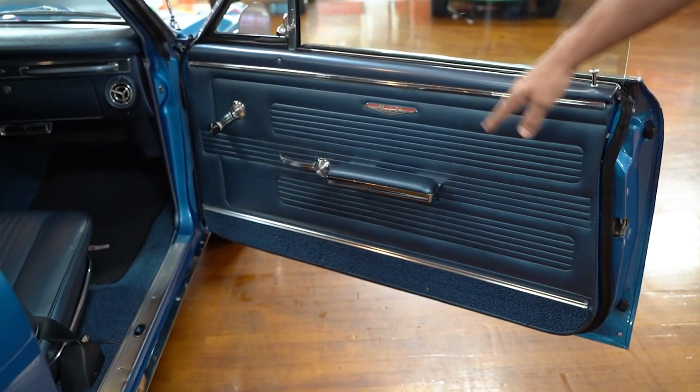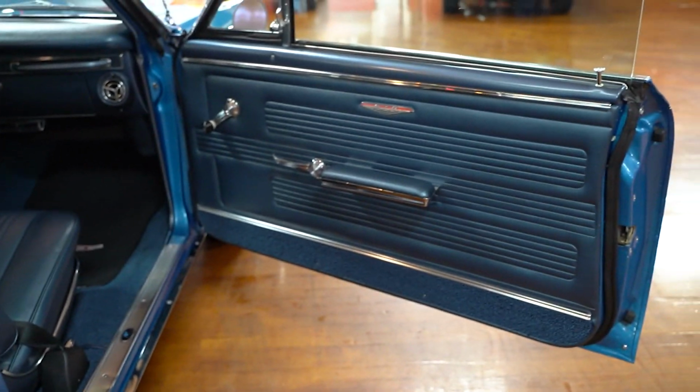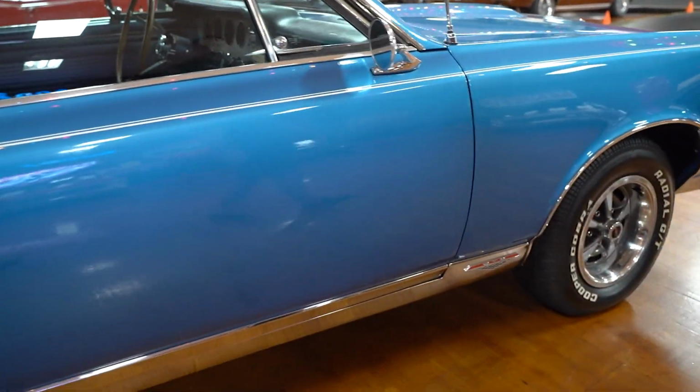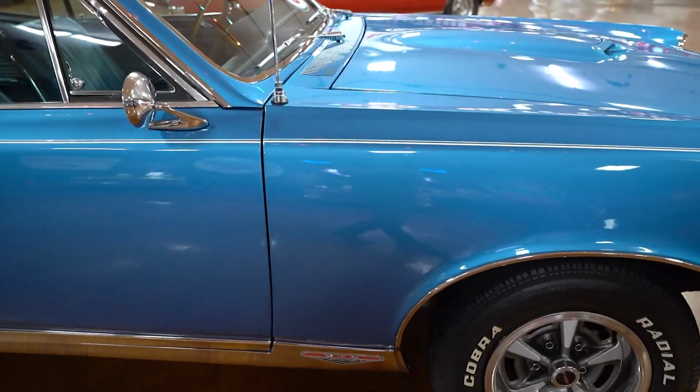Door panel's in good shape. Armrest is in good shape. Check out the carpeting there on the lower door. That's in good condition as well. Passenger side front fenders, nice and straight as well. All the pinstriping on the car looks good.